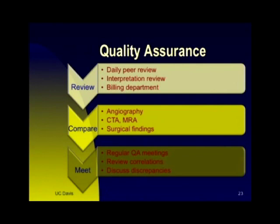But the meat of this is you have to be comparing your examinations to a gold standard or something a little bit more definitive, angiography, CTA, surgical findings. And then have regular meetings where you can compare these. So your CQI officer will have to prepare QA meetings so that you can review your correlations, discuss your discrepancies, and try to continually improve your accuracy.